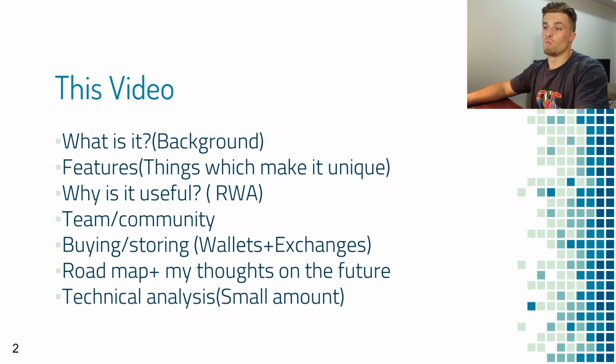First of all, we're going to have a look at what Litecoin is, a basic background: what it actually is, the block time, coins circulating, things like that. Then its features, the things that make the technology unique. And then why it is useful, what advantages it has over other cryptos like Bitcoin, and some of the use cases for it.